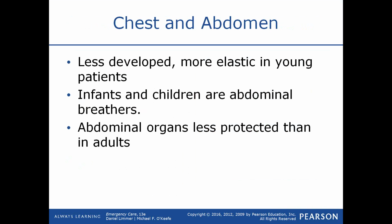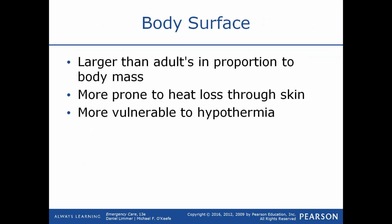Now, the chest and abdomen are less developed, they're more elastic, and again, the issue with this is they can receive a blow to the chest or abdomen, not really show external injuries, maybe a bruise, but no broken bones, those sorts of things, and have significant injury to the organs beneath. Their abdominal organs are less protected than adults, and in smaller abdomens, they're closer together. So when a baby takes a blow to the abdomen, it might damage their liver, their spleen, their pancreas, whereas if an adult takes a blow to the right side of their abdomen, it may just be their liver because their other organs are farther away.